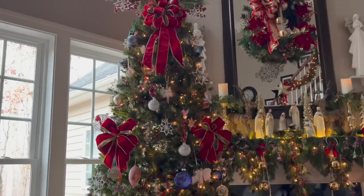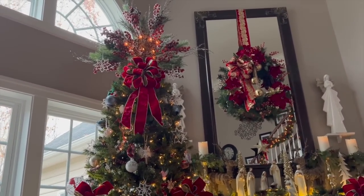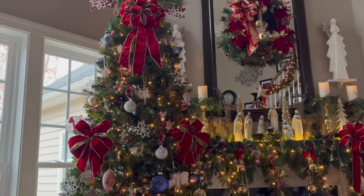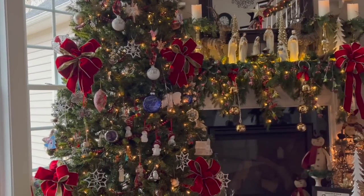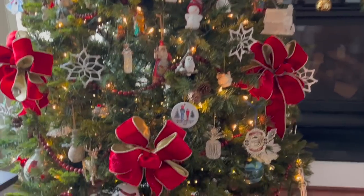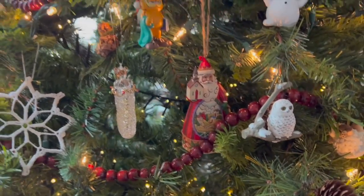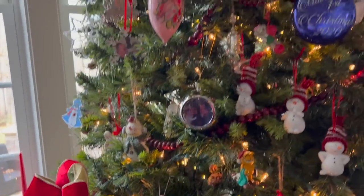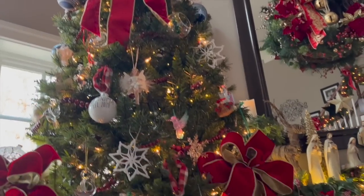And let's come over here and talk about this tree for a little bit. This tree is pretty much the last decoration to go up in this house, on this side of the house, because we all decorate as a family. There are many, many family ornaments on here, very special ornaments, ornaments that cover our travels, also ornaments that you guys have given me through the years. And this is just a very special tree. And we don't ever do this on camera. And we all like to decorate it together.